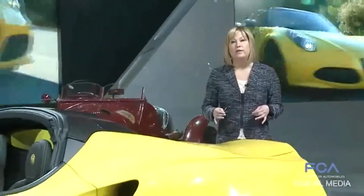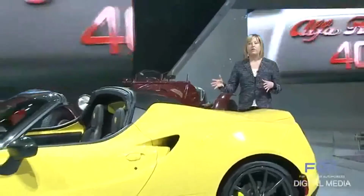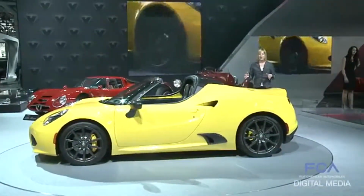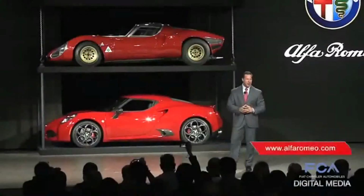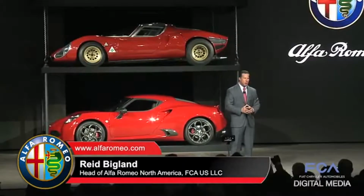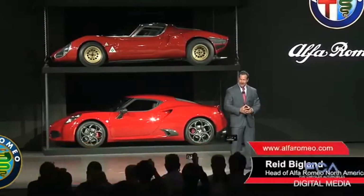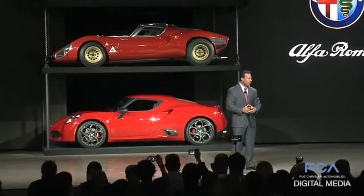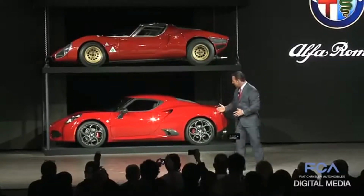Alfa Romeo 4C Spider made its world debut in Detroit this year. It's the open-air version of the 4C Coupe, and it's ready to drop its top this summer in showrooms. Ladies and gentlemen, it is my pleasure to present the world debut of our newest 4C, the stunning 2015 Alfa Romeo 4C Spider.